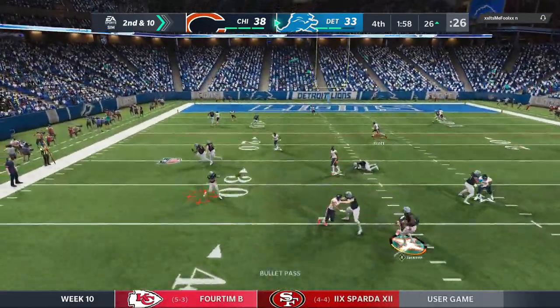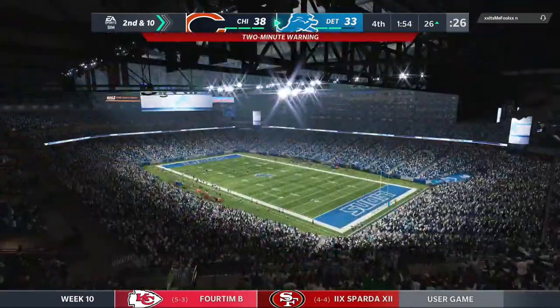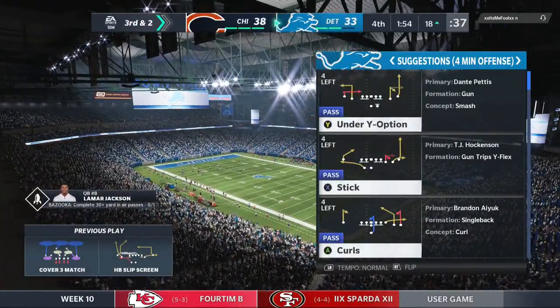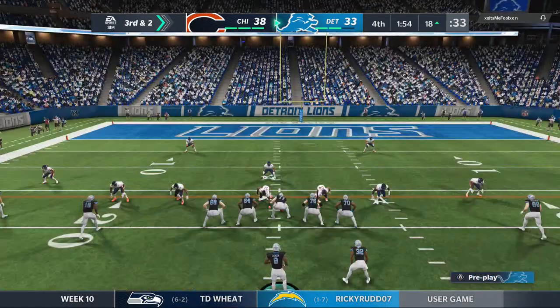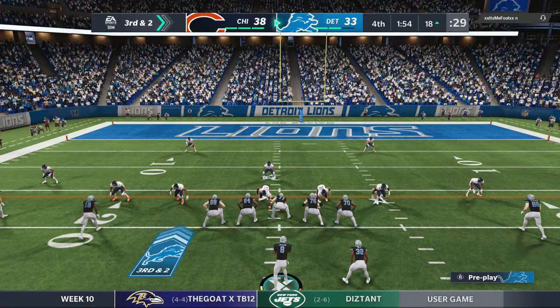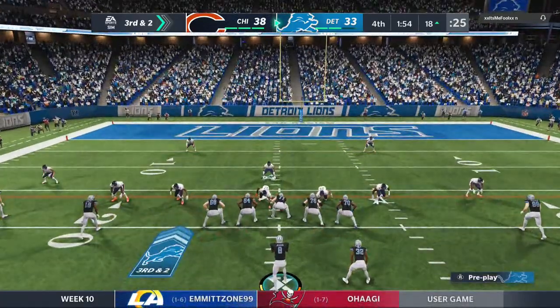Again on 2nd and 10, it's Jackson. They'll try and set up the screen to Swift. And they'll bring him down at the 18-yard line. We've got a 1-score game with inside of 2 minutes remaining. So the Lions in possession of the football as we welcome you back. And let's see what they've come up with offensively after having time to talk it over.